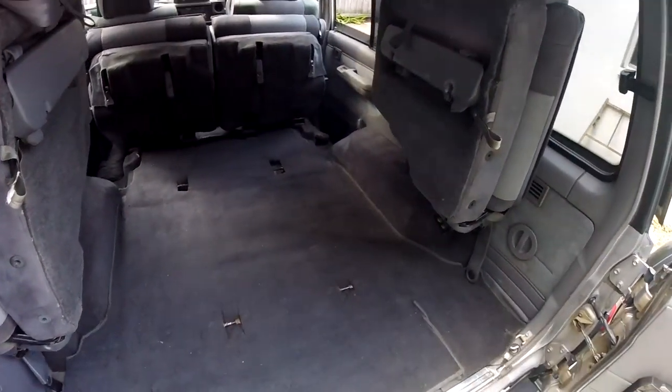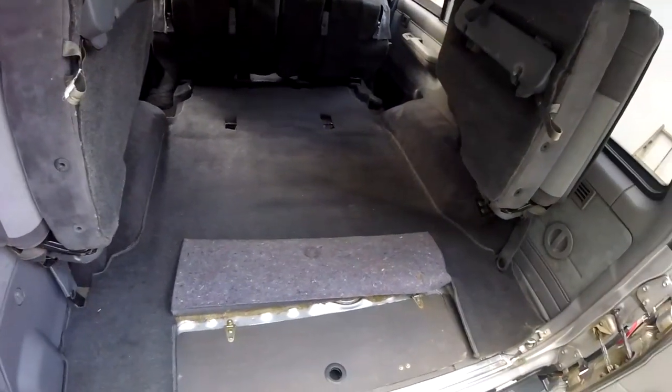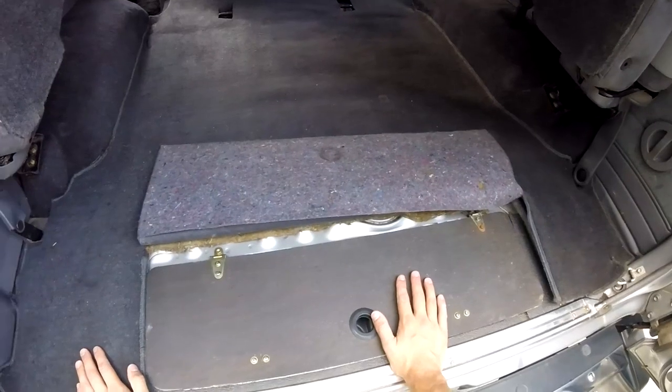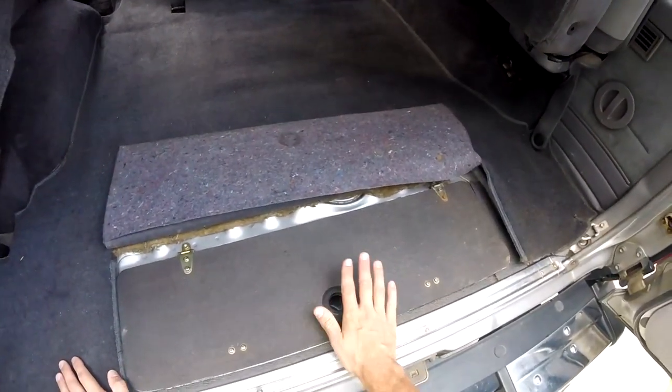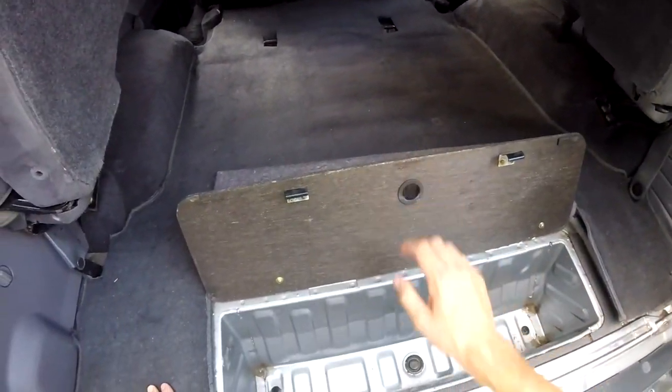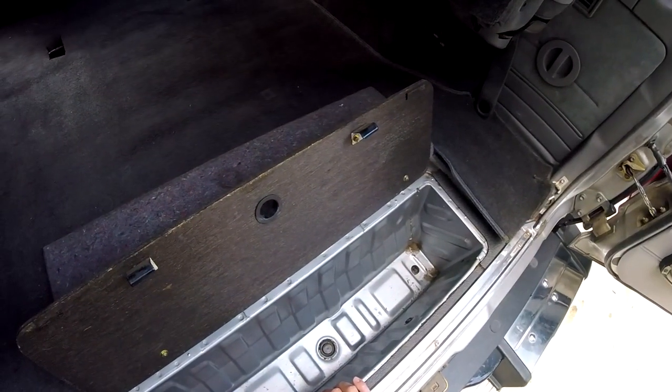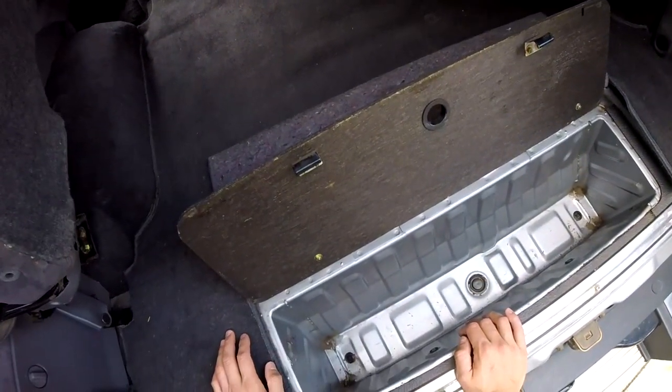All four-door long wheelbase Land Cruisers also have this. So this lid is wood, and that's factory. This isn't something that was added. This is a factory part. Turned into plastic in 1993, but you just got a little extra in-floor cubby.